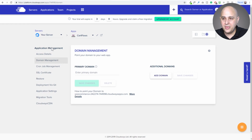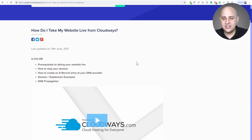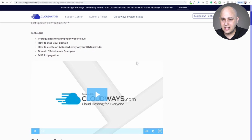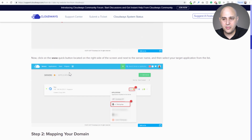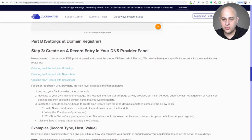Okay, so here's the domain management. So I'll put a link in the video description box down below to this article. It's basically instructions on how to link in your domain name. You would do this when you're ready for that, to point that domain name from wherever it's registered to Cloudways. It's super easy. They even have a video. Essentially, you need to take the IP address of the server, and you need to modify a DNS record. And they have instructions for 3 of the most common places to register domain names.